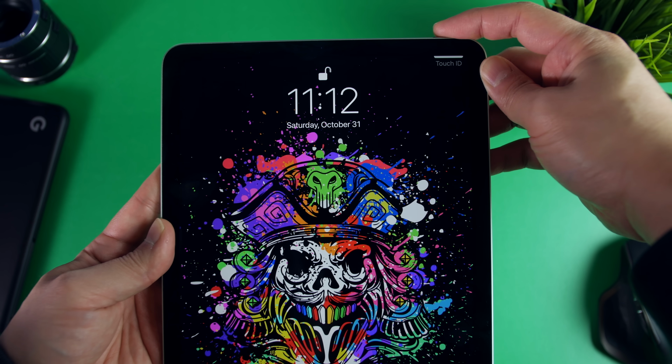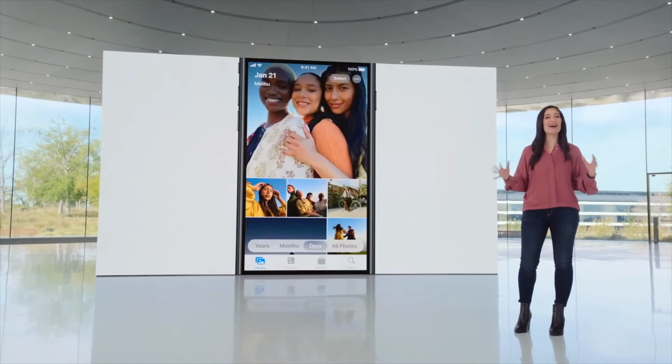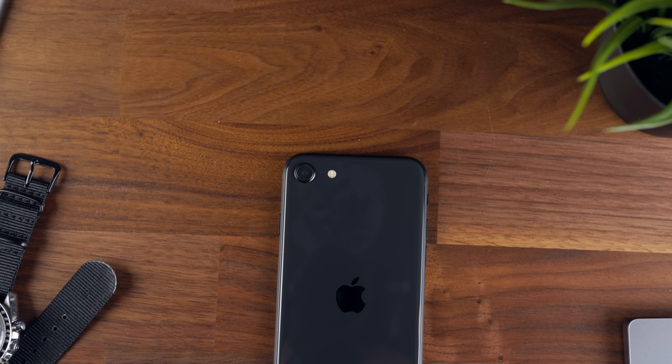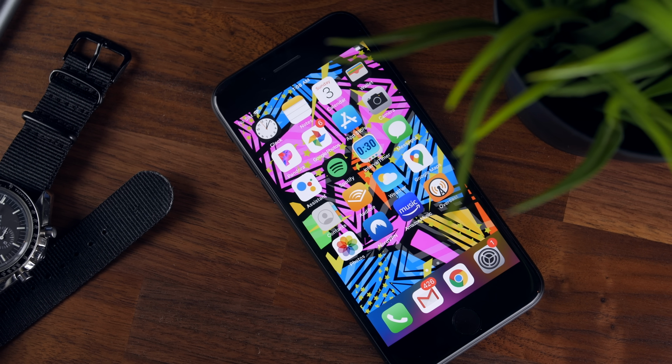This would have allowed to explore bigger display options. Now, yes, you do get the beastly A15 Bionic on the new iPhone SE, which is pretty insane. And this will allow users to take advantage of more spec-intensive computational photography features like Deep Fusion and Apple's photographic styles. But as far as hardware, you're still rocking the older solo 12 megapixel sensor on the back and the very old 7 megapixel selfie camera on the front.